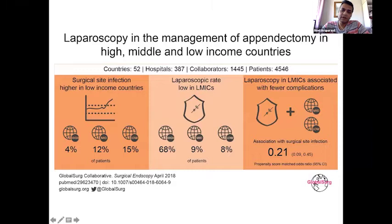So as you can see, the surgical infections are much higher in the middle income and the low income countries, but the laparoscopic uptake rate is pretty low. And we understand introducing laparoscopy is not easy in the rural settings and it's a complex intervention. However, this paper proves that the uptake of laparoscopy was pretty low in the low and middle income countries, with 9% and 8% respectively. However, if laparoscopy was used in the LMIC, then this was associated with much fewer complications. So that once again supports the use of laparoscopic surgery in low and middle income settings.